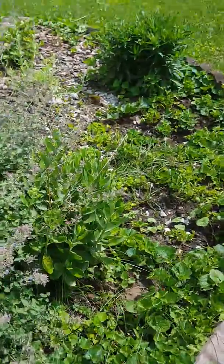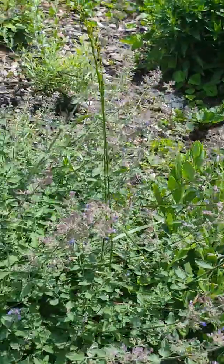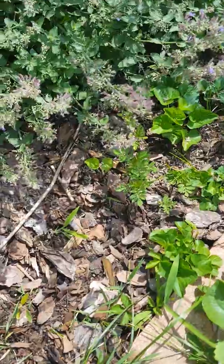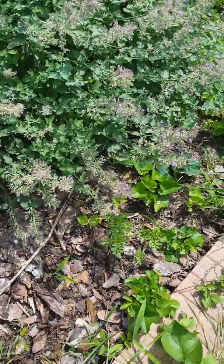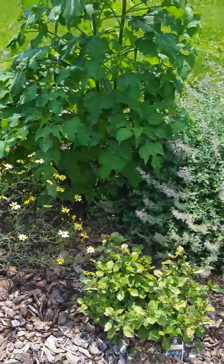Sedums in here, which is kind of taken over by the catmint. Some marigolds. Let's see if this can focus. Slowly but surely coming. I don't know what's going on with the marigolds this year, but usually I have no problem.